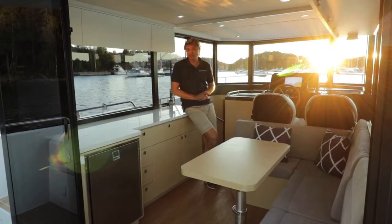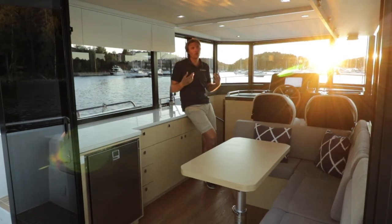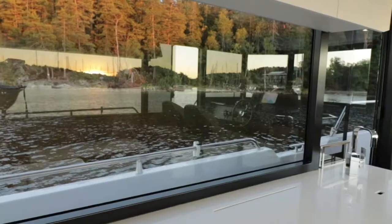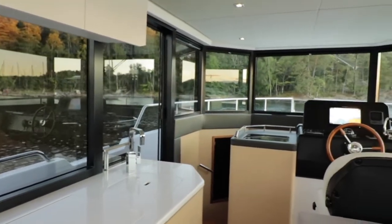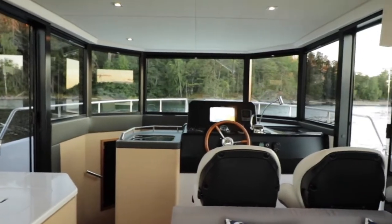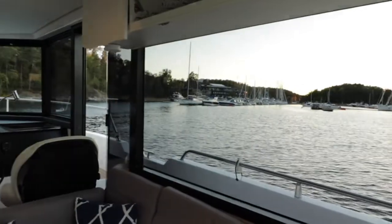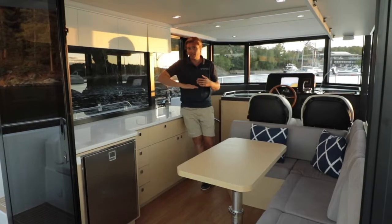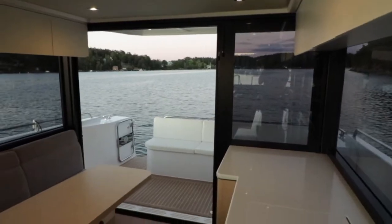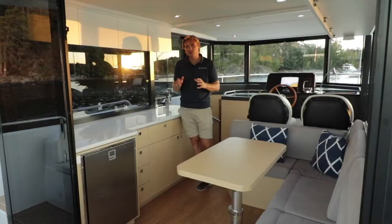The saloon of the Seafaring 34. Here we can really appreciate all the glass surfaces on this boat. It really doesn't feel like stepping inside because you have such a great view of your surroundings. Basically what you do is you get out of the wind and into a more comfortable environment. Seafaring also made the saloon and the cockpit on the same level, which means that the transfer from outside to inside is very smooth and almost invisible.